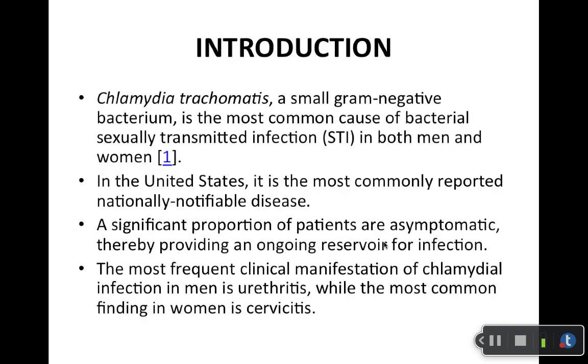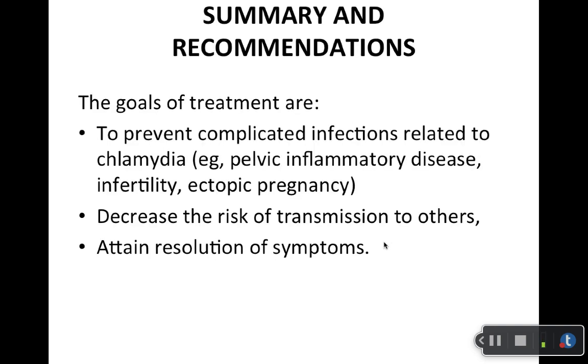Most frequent clinical manifestations include urethritis for men and cervicitis for women. So what does that mean? Pain, discomfort. Like I said, this is going to be covered in more detail in your OB-GYN ICM.